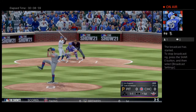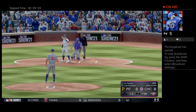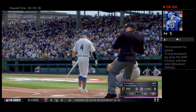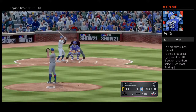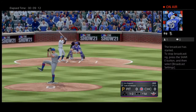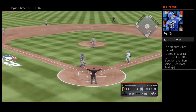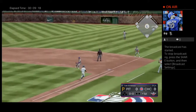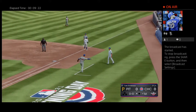Here's the pitch. Breaking ball swung on in the dirt. And he makes the throw to first. Sogard is retired and there's 1 away.